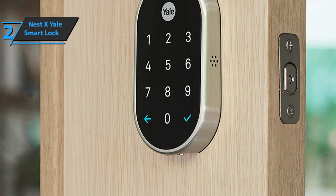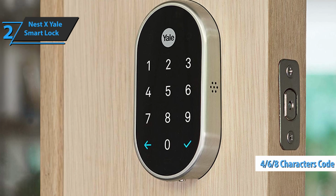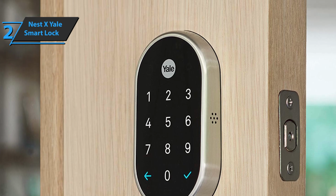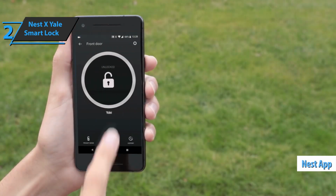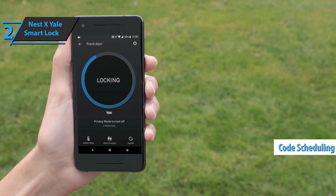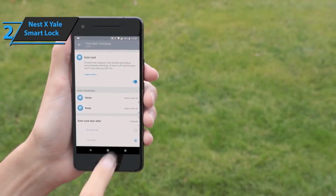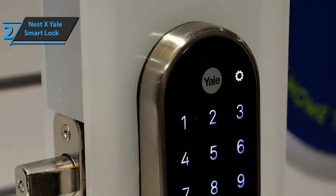Depending on where you install the lock, we highly recommend a code of more than 4 characters. A 6-character code is a compromise between safety and simplicity, but an 8-character code is preferable. Through the Nest application, it'll not only be possible to unlock the lock, but also to set the schedule for certain codes. If you know that someone is coming at a certain time, you can specify the time range in which the code will work. This feature is ideal for people who rent their space to other people, for example.